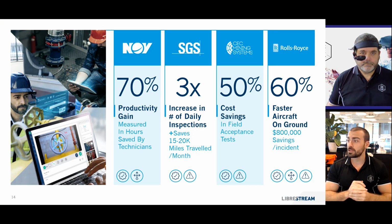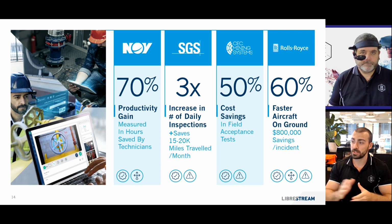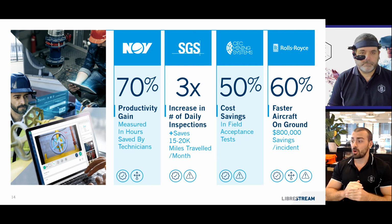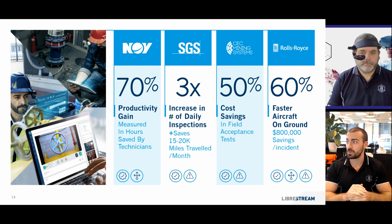So some of their use cases that you can see here, some companies have had a 70% productivity gain, which was measured in hours saved by their technicians out on site, a 3 times increase in number of daily inspections, and 50% cost savings in field acceptance tests, and 60% faster aircraft on ground, which equates to an $800,000 savings for Rolls-Royce.